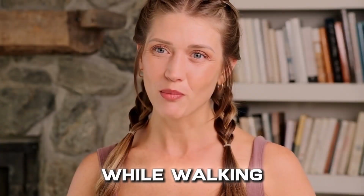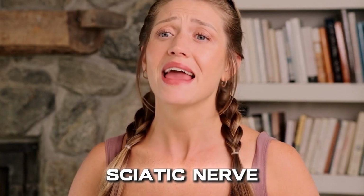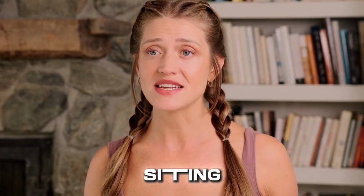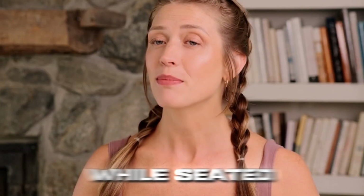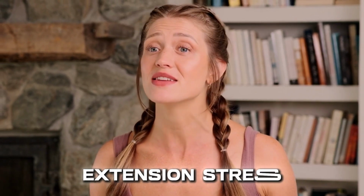Mistake 2. Excessive walking. While walking isn't inherently harmful, extended periods can irritate the sciatic nerve because walking is an extension-based activity. If you enjoy walking, take regular sitting breaks to perform the forward-bending stretch we discussed. Alternatively, consider stationary cycling or pedaling exercises while seated on your couch for cardiovascular health without the spinal extension stress.